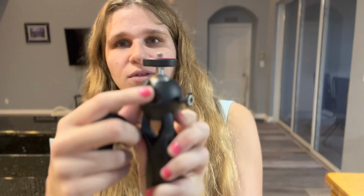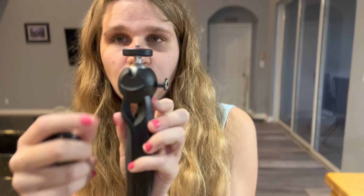It came in like a little mobile kit where, I think it came with a remote control, which I don't know what I did with it. So it was pricey. I think altogether it was like 50 bucks. And I loved it too because it had this little thing where you can make your phone horizontal.